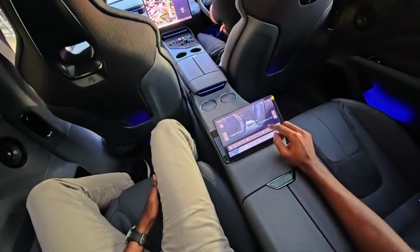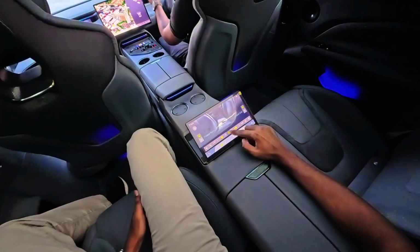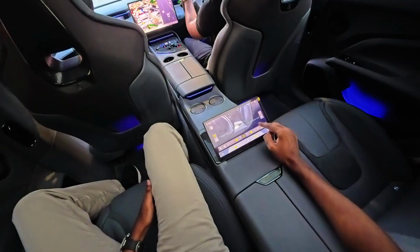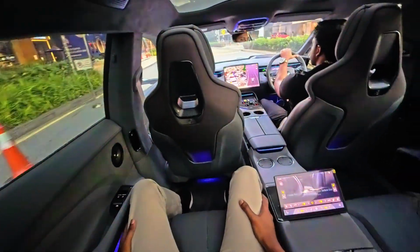So we can turn on the climate if I wish to, lower down the fan speed a bit, don't want the air to be blasting too loud. Yeah, comfortable sitting position. I'm nicely seated, relaxed at the back here.